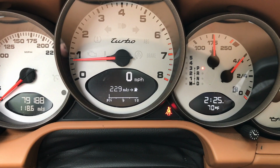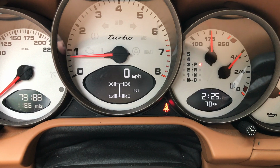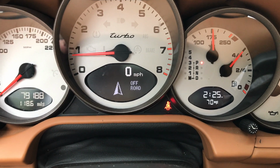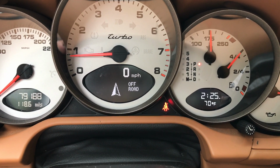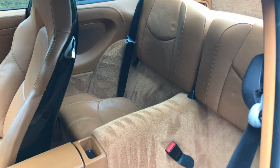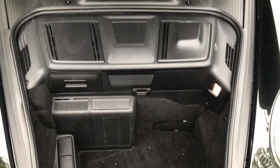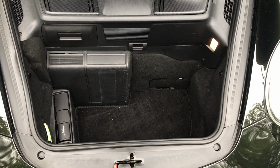The gauge cluster may not be as pretty as it is in a McLaren or a Ferrari, but it gets the job done. It shows your range, your air pressure per tire, your location, and more. In back, well, there is a back. Not many cars that do 0 to 60 in 3-point-something seconds have a back seat. Also, the front trunk is relatively roomy. There's more space in here than you'd expect.